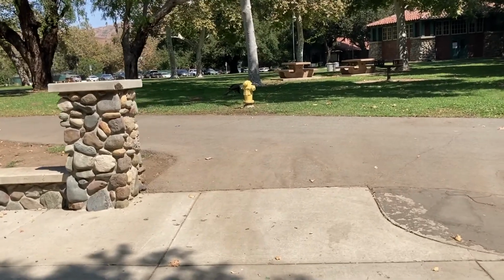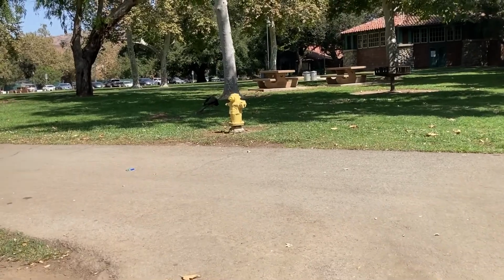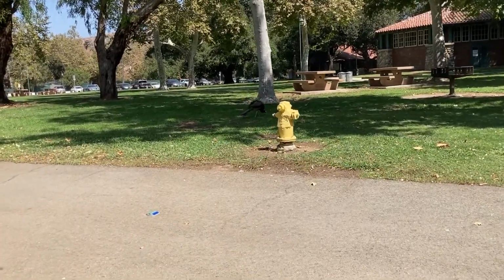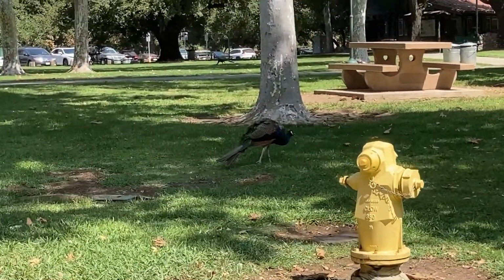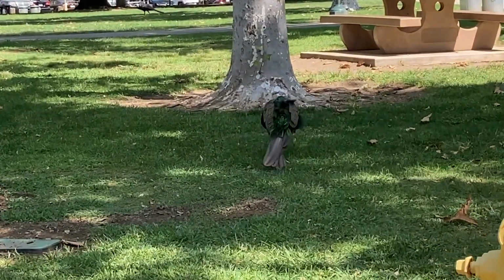They also just have peacocks walking around at this park, which is always kind of confusing to me. I understand peacocks walking around at the zoo, but they're just wandering around at the park. I don't know if they're from the zoo and they just wander out here, or if there's just peacocks at this park.